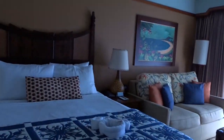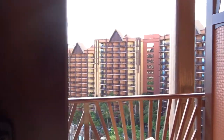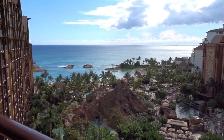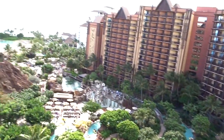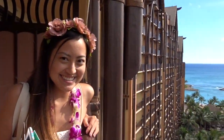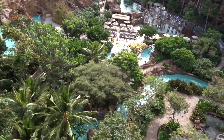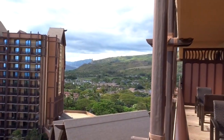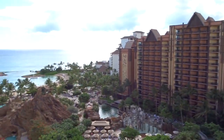Let's look at the view. Open up the window, let in the light, dearie. Here we go. Oh, my gosh. Are you crying? No, baby. Oh, wow. This is positively gorgeous. Oh, we can even see over there in between.